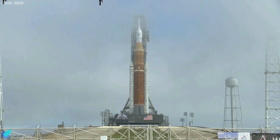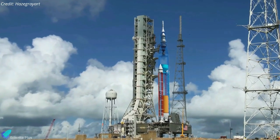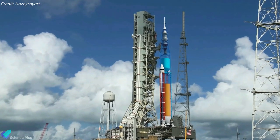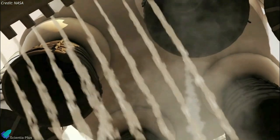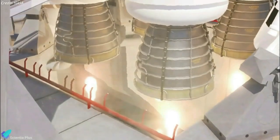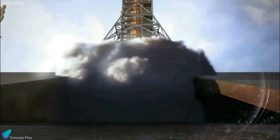on March 18. The biggest next step for the mission is a wet dress rehearsal, which will see the mission team fuel up SLS on the launch pad and then go through a practice countdown that will stop at T-minus 10 seconds, just before the core stage's four RS-25 engines would ignite during an actual launch.